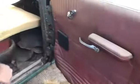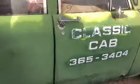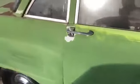I don't want to push too hard on the door because of all the damage to the pillar. But hey, our buddy Joe Pollard donated me a new old stock A pillar, so we've got that. Okay. Continuing on. So you'll have to literally cut this up and then put the new parts on.